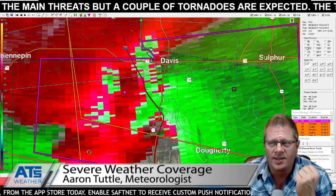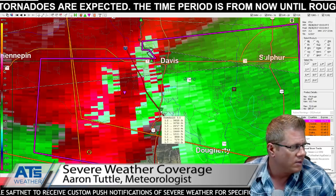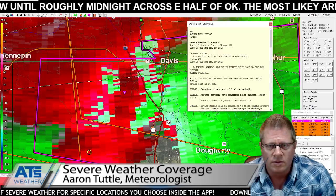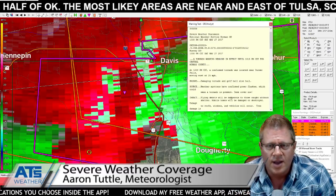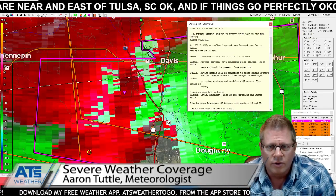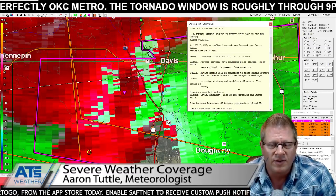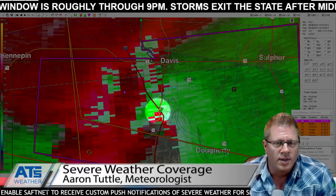All right, so again, this potential tornadic circulation will be crossing over 35 and 77. Weather Service issued some new wording on this particular tornado warning and did say there was a confirmed tornado near Turner Falls moving east at 25. So now a confirmed tornado. So Sulphur, Davis, Daugherty, and Lake of the Arbuckles and Turner Falls includes Interstate 35, mile markers 46 and 55 between those two. So this is basically the location where the tornado would be.